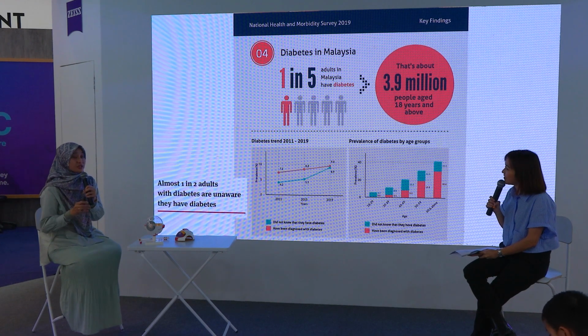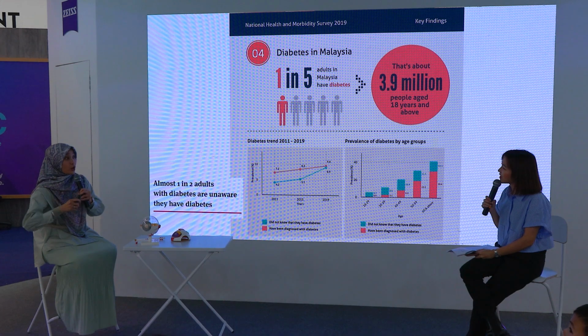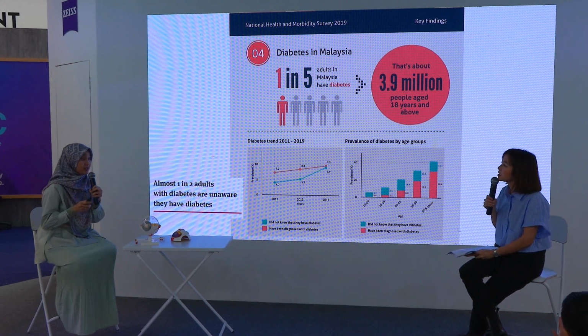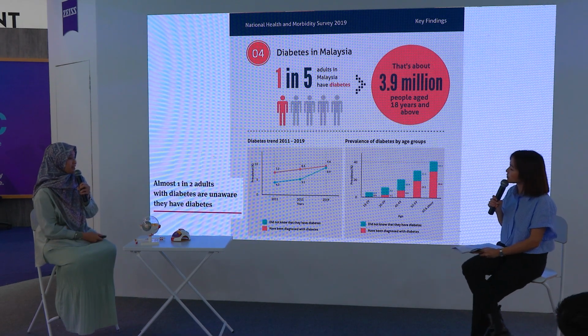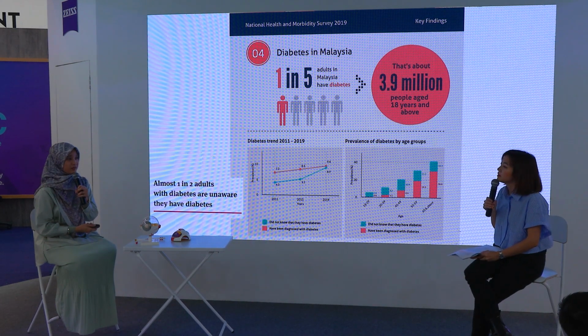Yeah. But usually we screen for those who are 30 and above, but in adolescents who are obese, obese means BMI more than 27, they have to start screening. And 1 in 2 adults are unaware that they have diabetes, so we have to start screening.